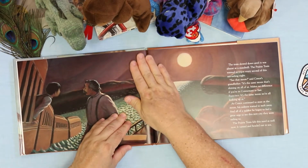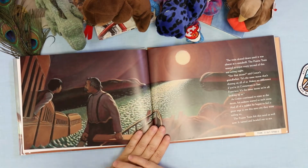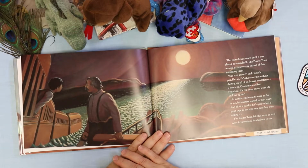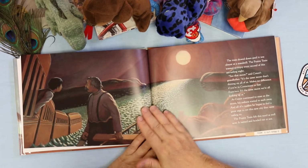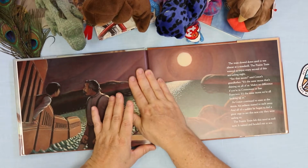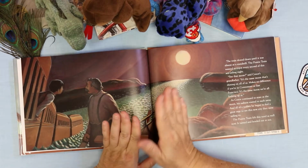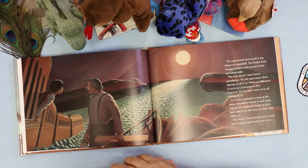The train slowed down until it was almost at a standstill. The prairie train wanted to enjoy every second of the sea-sailing night. "See that moon?" said Connor's grandfather. "It's the same moon that's shining on all of us. It makes no difference if you're in Connemara or San Francisco. It's the same moon that we're all looking up at."